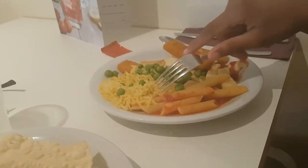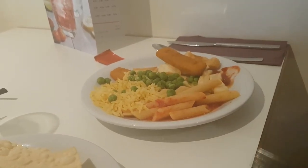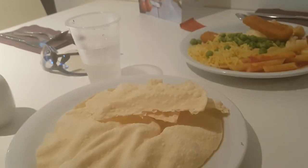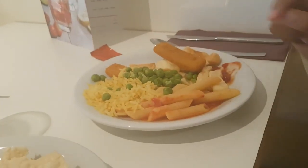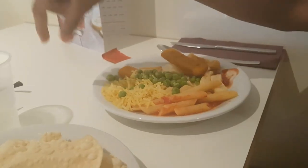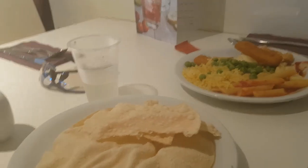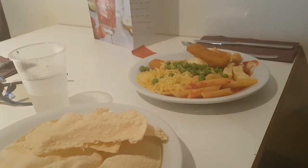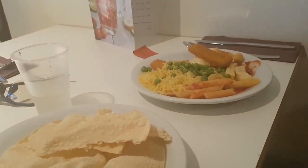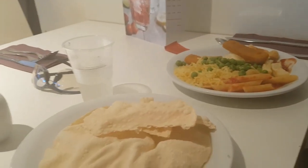Caleb, what have you got tonight? I got yellow rice, some peas. I have 3 fish fingers, poppadoms, pasta, and chips. Wow. And for my drink, I've got lemon and lime juice. Okay, and Daddy's gone to investigate, hasn't he? I'm probably going to get like turkey or something. Probably pork chops, because there were some really good looking pork chops up there tonight. So we'll see what he comes back with.